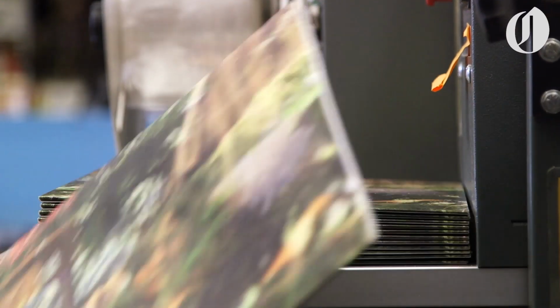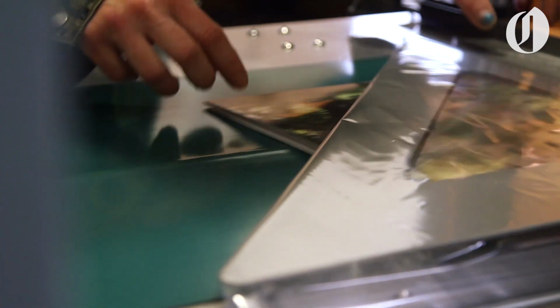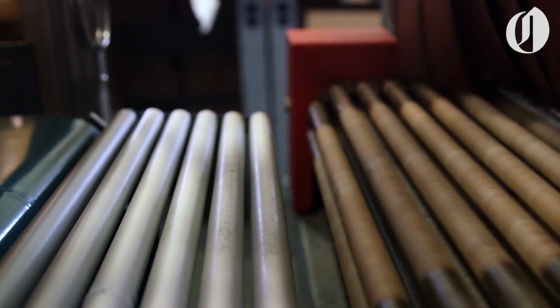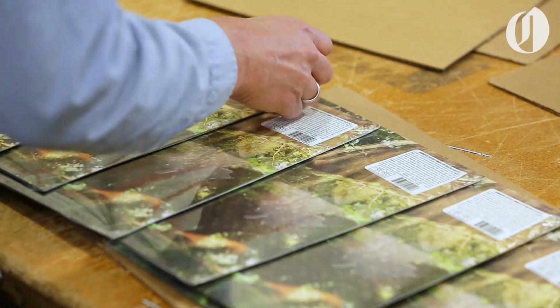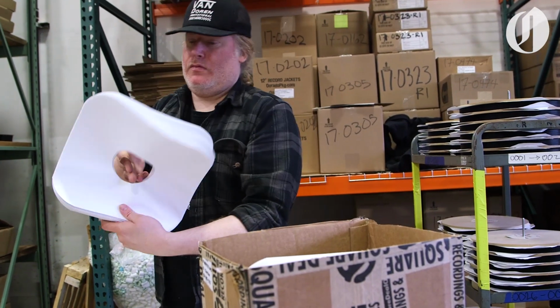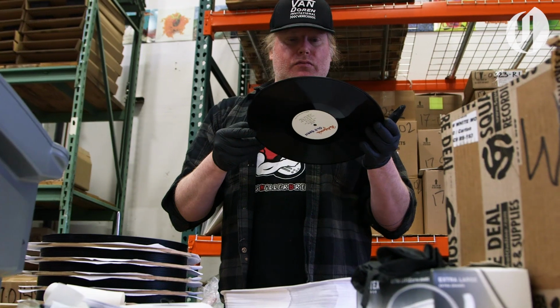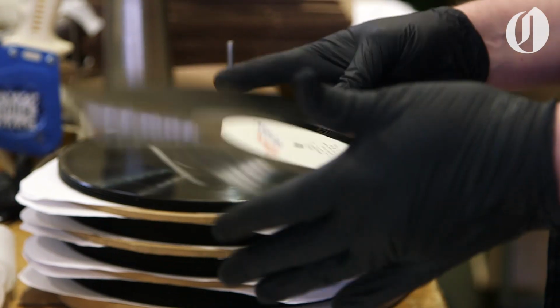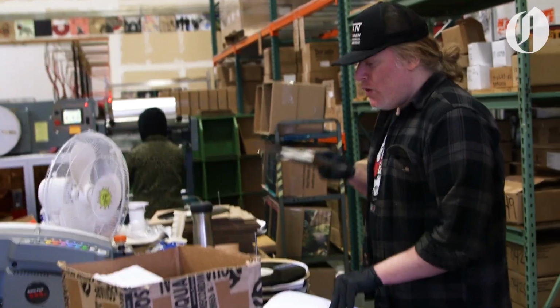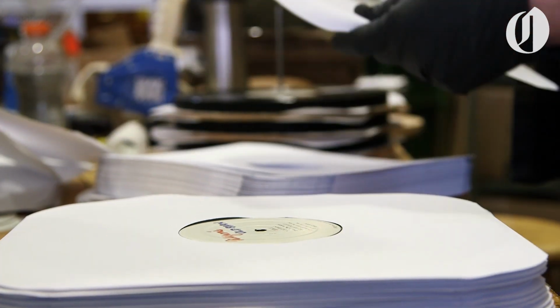So all the records that have been screened through QC the previous day are now ready to be assembled. Assembly sort of acts as the final screening for QC, so they each get a visual inspection. The general rule of thumb is just, imagine you just bought this record and you took it home and you took it out. Is there anything that would upset you?